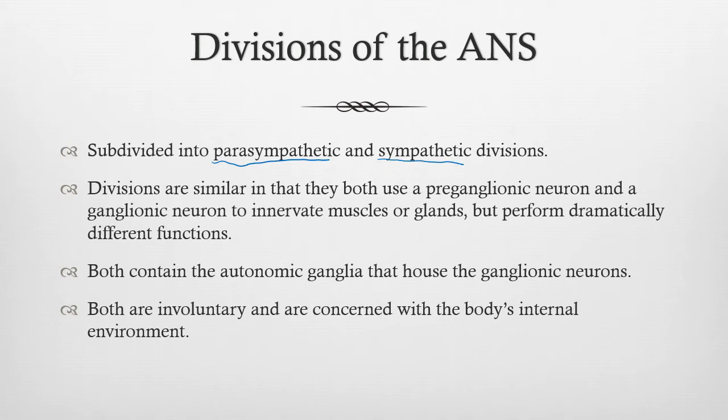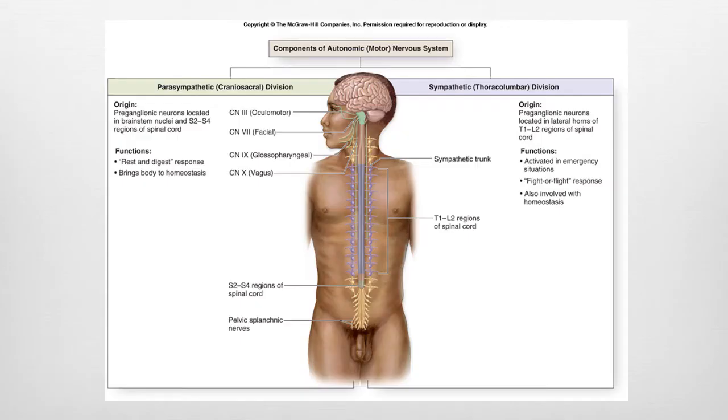They are going to be antagonistic of one another. And so one, in a sense, is going to bring things up, and the other is going to bring them back down. And so they have dual innervation to essentially all of the effector organs themselves. And so they're going to have their information traveling depending upon which one is predominating at that particular time. All of them have, again, two neurons, and so they're going to have a preganglionic neuron and a postganglionic neuron. And depending upon which system we have, determines where we find those ganglia themselves. Both are involuntary. We don't have any control over the two, and they're, again, working to maintain that homeostatic balance that we have.